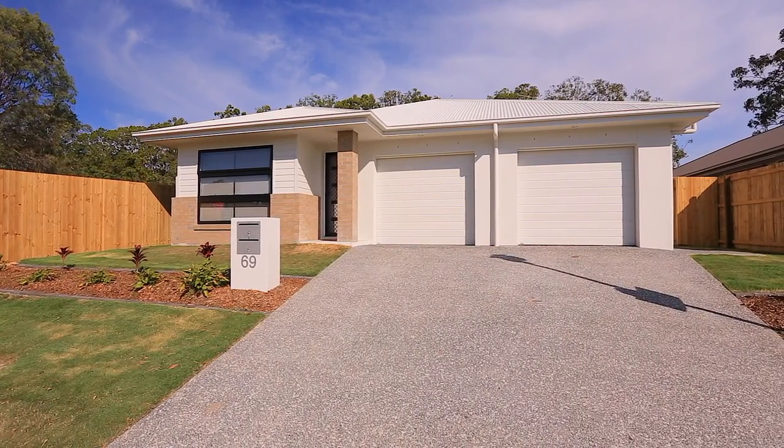If you are serious about property investment, there is no better proposition than the dual dwelling by Gallery Building Group.